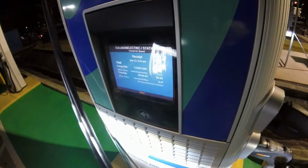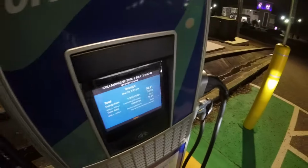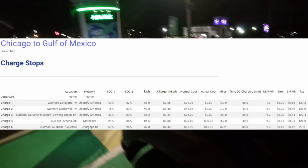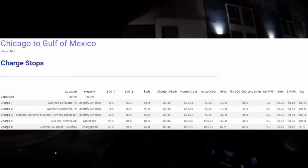It doesn't say. I did have to stop and restart because I forgot I had a charge limit of 90% on this truck. So I had to unplug, plug in again, and redo. But we're on our way. We're at 96% state of charge. And next stop is the hotel.